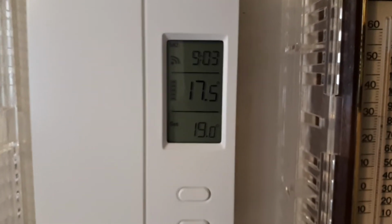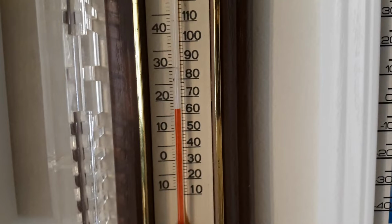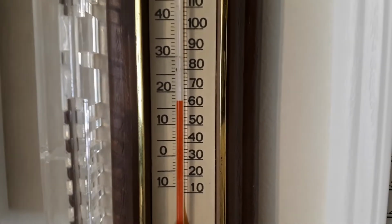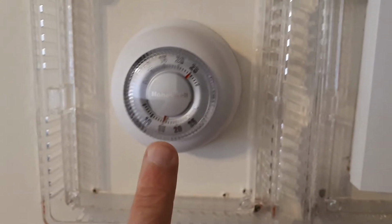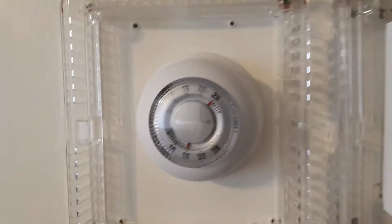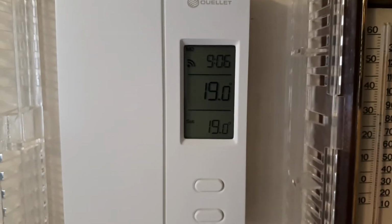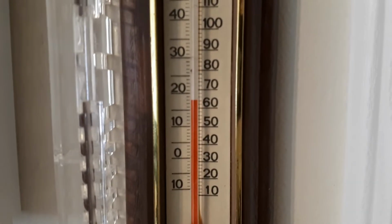Now in the living room it's gone up to 17.5. But this one's going to take a while to probably get up to about 18 or whatever. And this one here is saying it's 17 in here, 63 Fahrenheit. So it'll take a few minutes for the springs and for the mercury to go up. I'll take it apart if I can. Let's see here, I have to use 2 hands to do it. It's 19 in here now. The furnace just turned off. And this one here is reading 18 or 64 Fahrenheit.